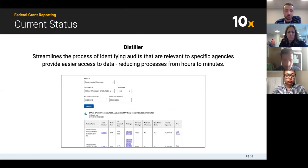And the process we're using is to take different data sets of grants data of varying data quality and matching them together and extracting information out of audit PDFs using machine learning. And so this is a prototype we have in the works, currently hosted on cloud.gov. And we are prototyping this with several agencies and having conversations about ultimately where it will live. Next slide.